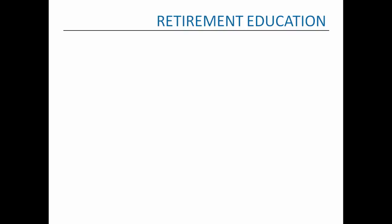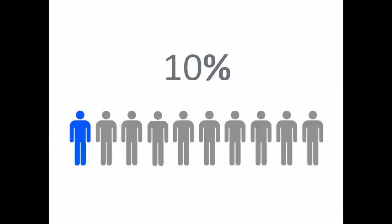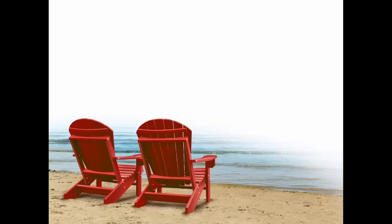Now, what do you imagine when you think of your retirement? Most people think of scenes like this: sandy beaches, a hammock or comfortable chair, a drink in your hand, or 18 holes with a cart. It looks pretty nice, right? Well, now how many people do you think actually get there? Recent studies show that only 1 in 10 Americans is saving enough to be able to retire comfortably, which means that for most of us, those chairs on the beach will be empty.